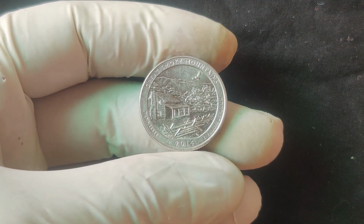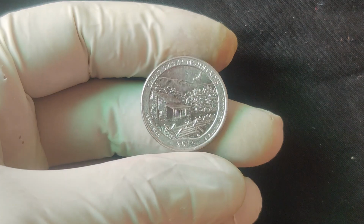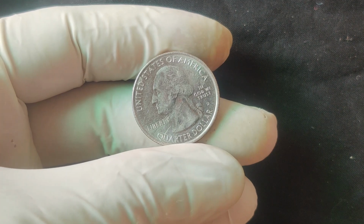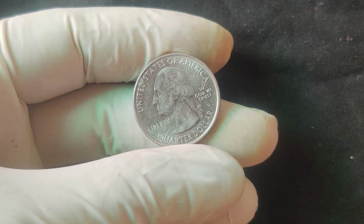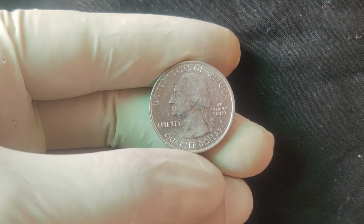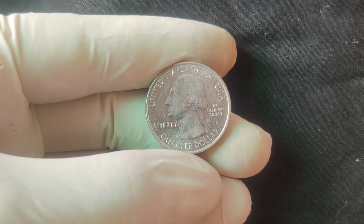First off, there's the obvious rarity factor. Only a handful of these double-die 2014 D quarters are known to exist. Secondly, demand for error coins has skyrocketed in recent years. Collectors are willing to pay top dollar for these pieces of history.